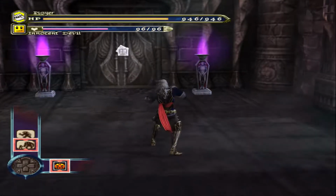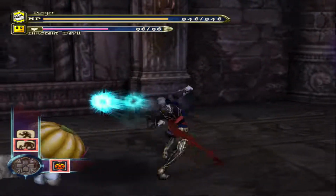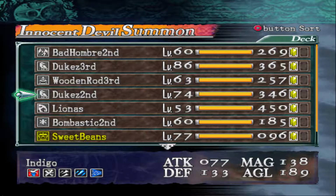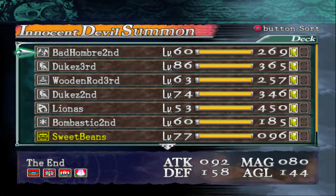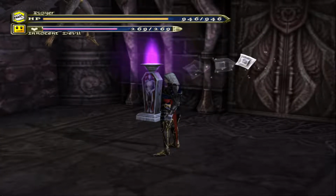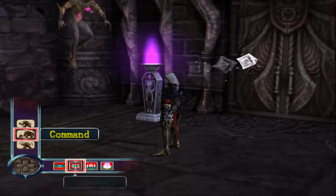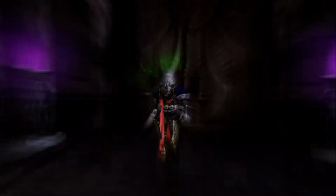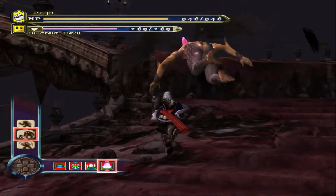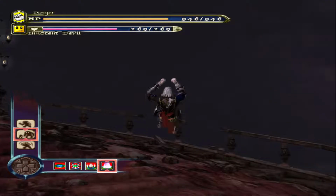Let's check it. These are some of the moves that you can do with this. Oh crap, let's switch our devil type to Bad Hombre this second, so when I have an epic fight with Isaac. Also, the last move you unlock with it, it's basically a circle, one of the circles, causes an explosion that if you charge it up, it does 1000 damage max.